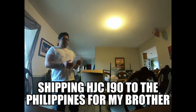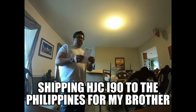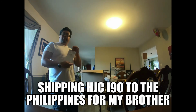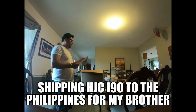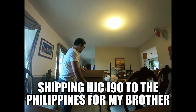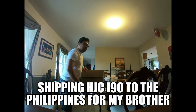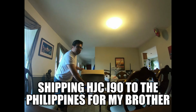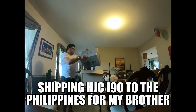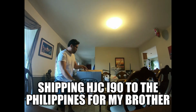It is an HJC i90 helmet, matte black, size large. It's not for me, folks. I'm shipping this to the PI for my brother, my riding buddy Chris. My son is going to the PI on Saturday. He's gonna bring this with him for my brother.